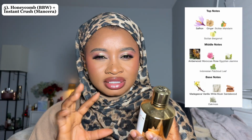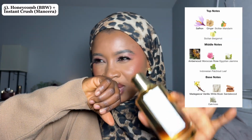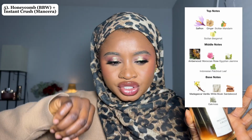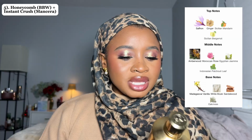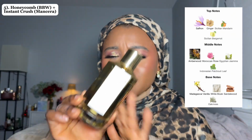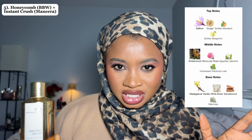But yeah, sweet, kind of woody. In the beginning, I used to get a little bit of that Baccarat Rouge DNA from that saffron, but I don't get that as much now. It is sweet. I pick up on that ginger. I pick up on some light spices. And for the life of me, I pick up on something nutty in this particular fragrance, which is weird because none of the scent notes give nutty, and I honestly don't know where I'm getting that from.